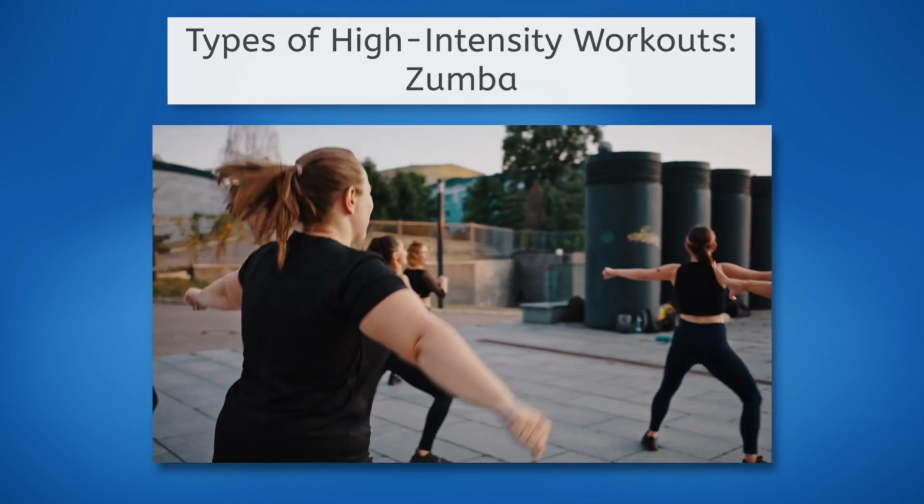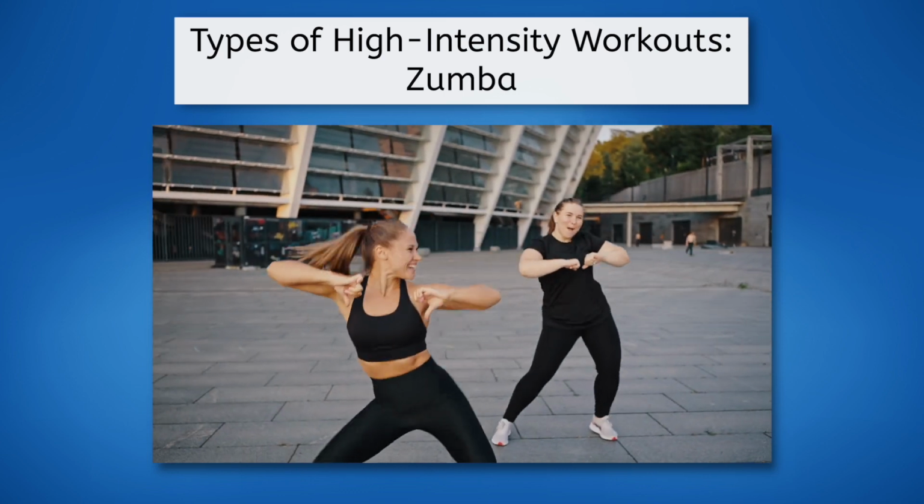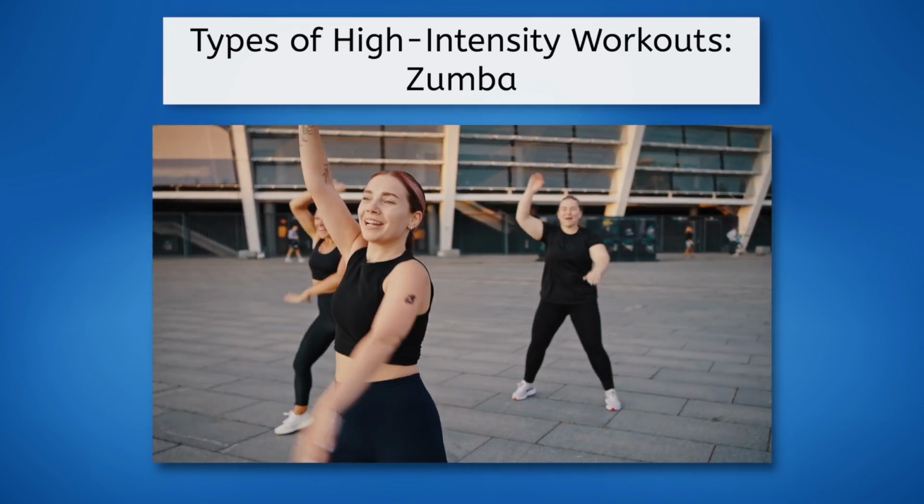As I've told you, you are encouraged to complete one high-intensity workout for your final project. The type of high-intensity workout you complete is up to you, although I'm going to share 3 of my favorites with you. The first type is Zumba. Zumba is a type of exercise that combines Latin dance moves with cardio and aerobic fitness routines. The goal of Zumba is to make exercise fun and enjoyable, while also improving cardiovascular fitness, coordination, and overall physical health. Zumba classes may vary in intensity and difficulty, with options for both beginners and more experienced dancers.